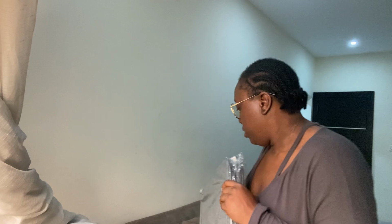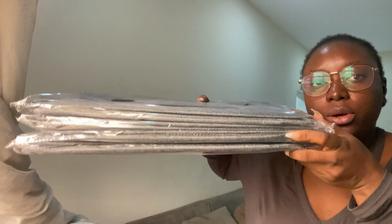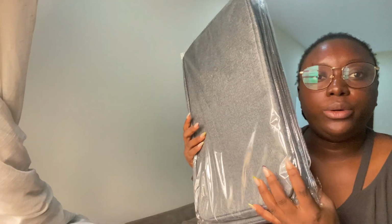Let me just open it first and see what it looks like in reality. Anyway, I bought 4 of these just for a start. I like that it's gray, but this was the only color they had. If they had black, I would have taken black. It's collapsible, so this is what it looks like when it has been collapsed. So I will put up one.